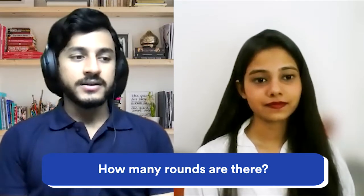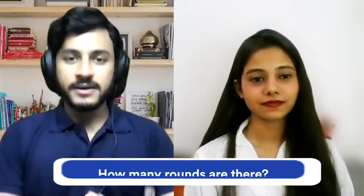Right. So at Flipkart right now, the first stage is where your resume gets shortlisted. After the resume shortlisting, you generally go through one machine coding round for SDE 1. After that machine coding round, we have a PSDS round, which is a problem solving and data structures round. And post that round, we have a hiring manager round.